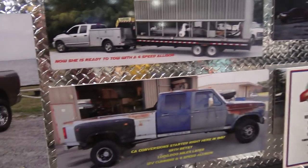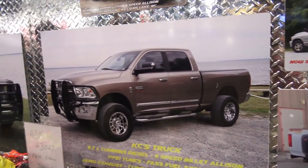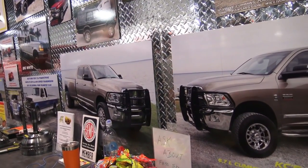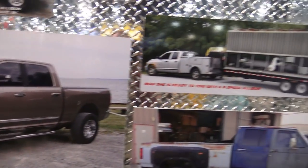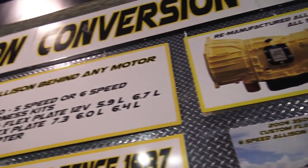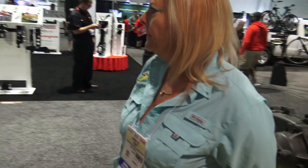You must be a Cummins girl. Well, we're all Cummins girls. This has a 12 valve in her. Okay. So my truck started out as this, and now my truck looks like that because we turned her into a long box dually. Yeah, it does look different. Because we tow a 40-foot toy. Wow. But everything you see on this wall is a non-Allison vehicle that has been converted to have an Allison behind it. Well, that's awesome.